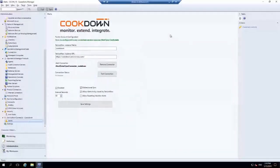This is the SCOM console, as you'll probably be familiar with. When you install our management pack, you get the ServiceNow Connector alerts piece here at the bottom of the administration pane. All of these settings relate to this. To set this up, it's really quite simple. In SCOM you configure what's called a run as account. This is basically providing SCOM with the credentials it needs to talk to ServiceNow. You provide an instance name and instance URL. Again, all standard SCOM stuff here.